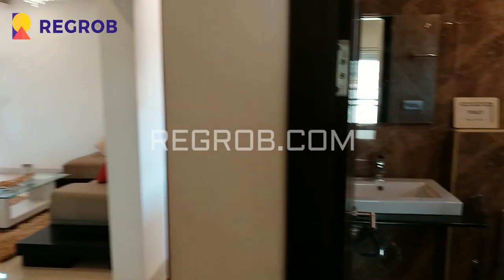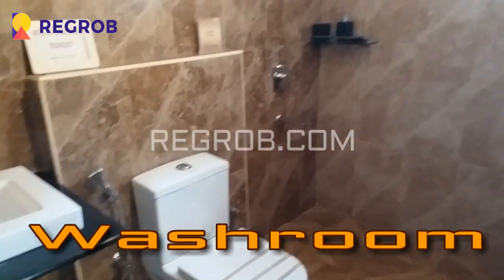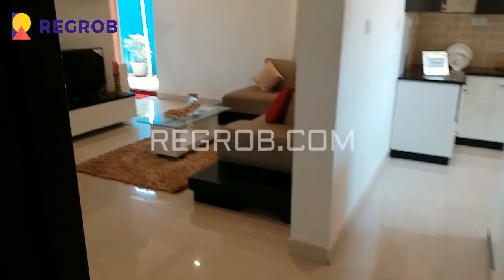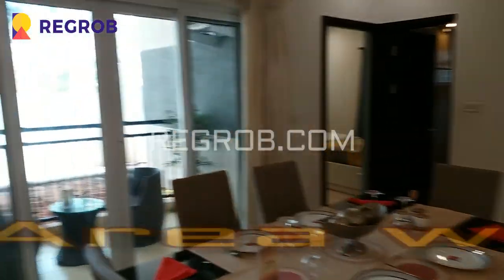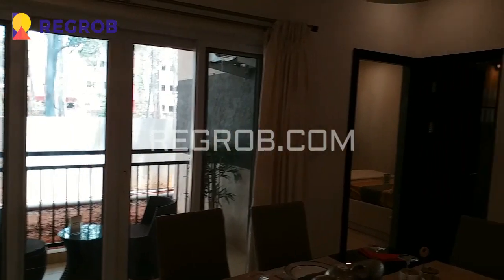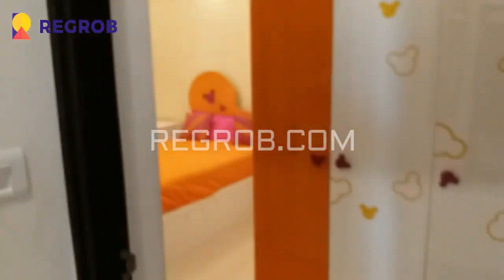And this is an attached washroom with this bedroom, furnished with high quality tiles. So this is the dining hall with attached balcony. And now we are heading towards another room.